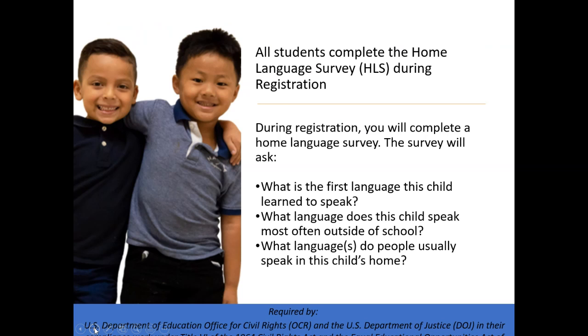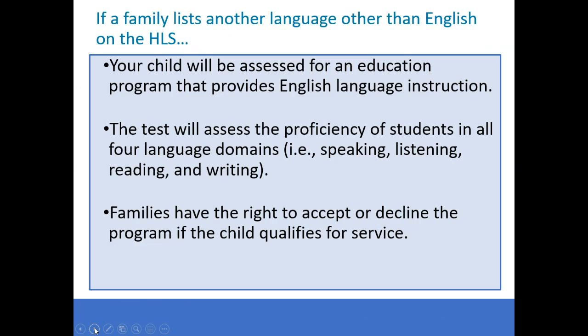This is a document that everybody needs to complete, and this is the way that the EL office identifies possible English learner students. If a family lists a language other than English on the home language survey, your child will be assessed for an education program that provides English language instruction. The test will assess the proficiency of students in all 4 language domains: speaking, listening, reading, and writing. Families have the right to accept or decline the program if the child qualifies for the service.